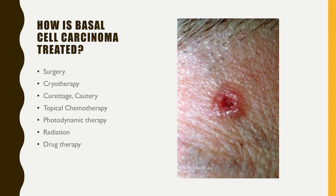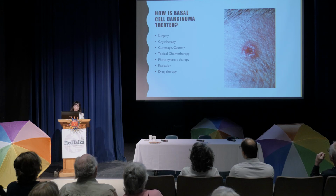So how do we treat the basal cell? We can use a variety of ways to treat them, and it really depends on the subtype, the size of it, and also the patient preference. Surgery is done by far for most of them, but there are also other things we can do. For superficial basal cells, cryotherapy can often work. We often do curettage and cautery. We scrape away at the basal cell and then we cauterize it. You can use those topical chemotherapies I mentioned, or photodynamic therapy. Sometimes if patients aren't surgical candidates, we do radiation. For more advanced basal cells, there are drug therapies.